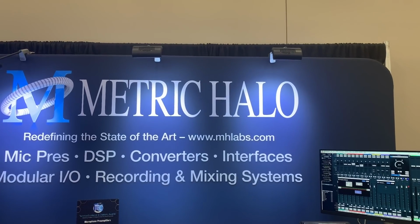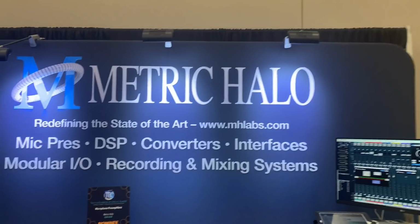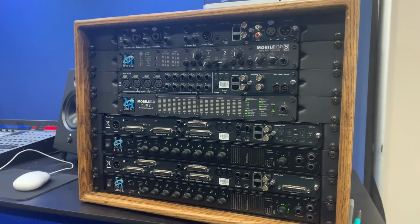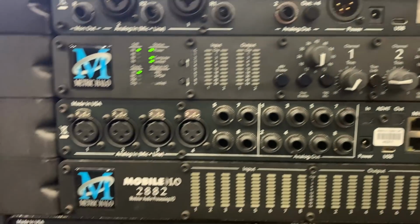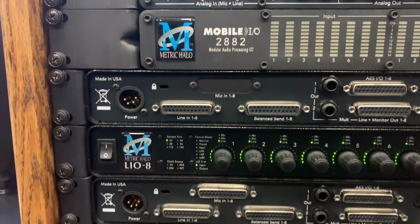And I came across the best example of this I've ever seen. And I mean with Metric Halo. Metric Halo, they've been quiet for quite a while. Not much has been going on. There's a real dedicated bunch of people who use Metric Halo stuff, which, let's face it, is not the cheapest gear. It's very good. It's very respected. But why are they so loyal? And this is the perfect example of why Metric Halo users like Metric Halo.